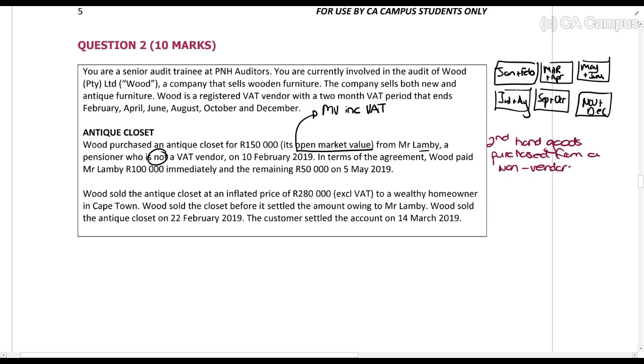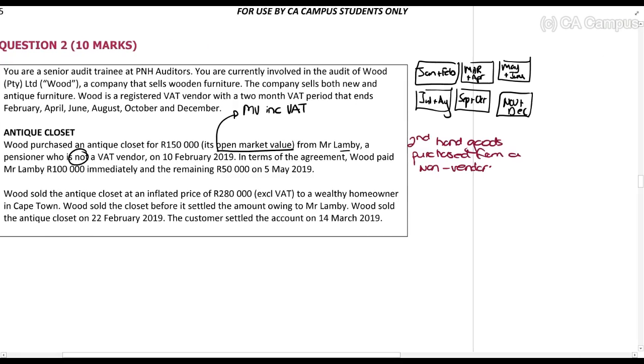Okay, Wood paid Mr. Lambie 100,000 rands immediately and the remaining 50,000 on the 5th of May. So see here now also payment for this when we bought it on the 10th of February, 100,000, and then on the 5th of May 50,000 was paid. Now, why is this important?